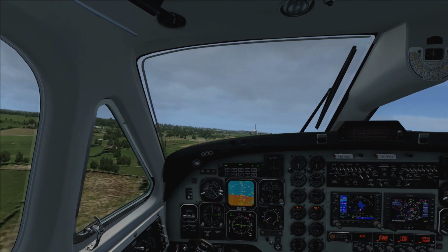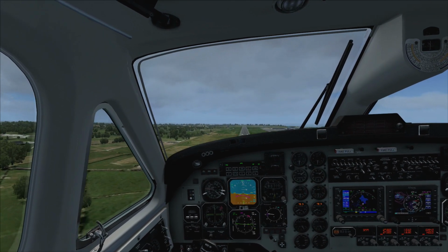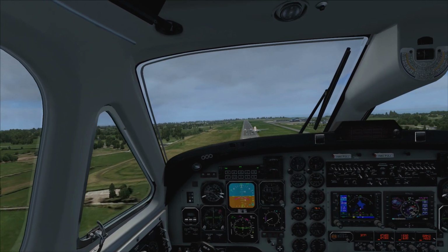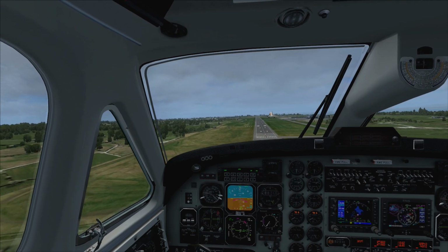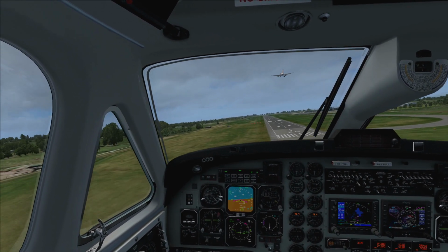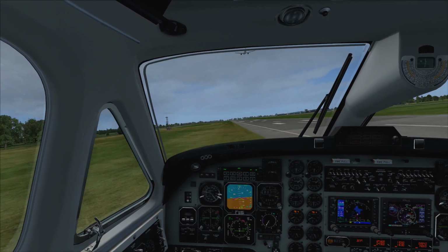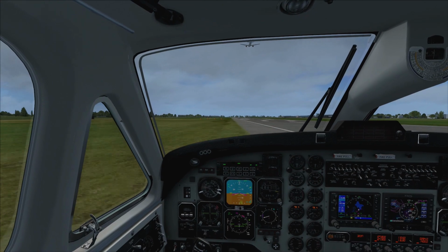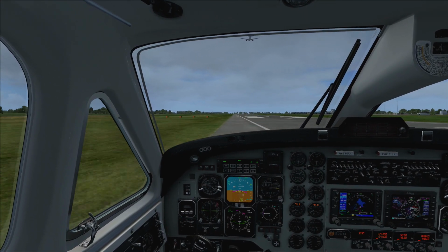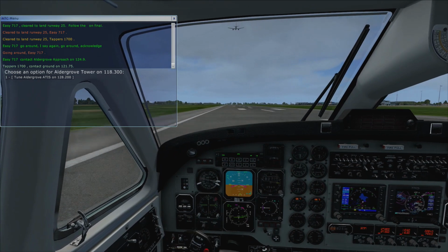EC717, go around, I say again, go around, acknowledge. Going around, EC717. EC717, contact Aldergrove approach on 124.9. Chambers 1700, contact ground on 121.75.